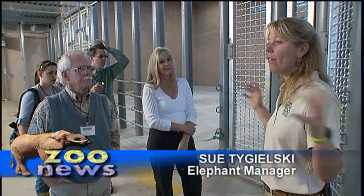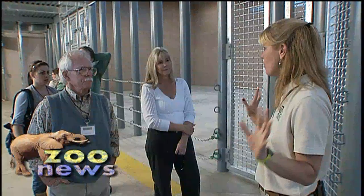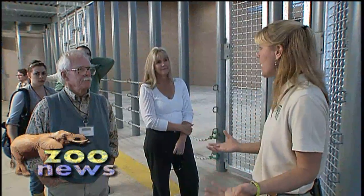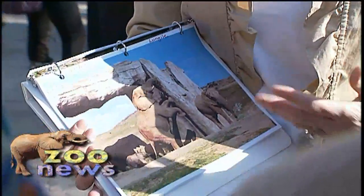So we want them every night to be able to come into the barn to make sure we can look at them, make sure that they're not scraping themselves up, getting into any mischief. And like any party, someone is bound to whip out their baby book. And in this case, Vivian has a lot to brag about. Yeah, and we'll be the first zoo in the country to ever receive an established breeding herd. We are a lucky zoo. And let's hope these visitors are lucky enough to stay clean.